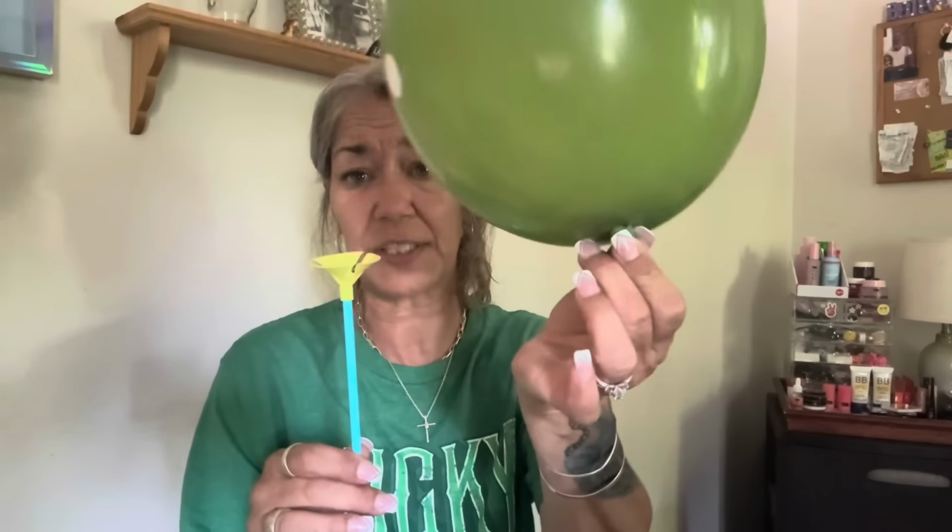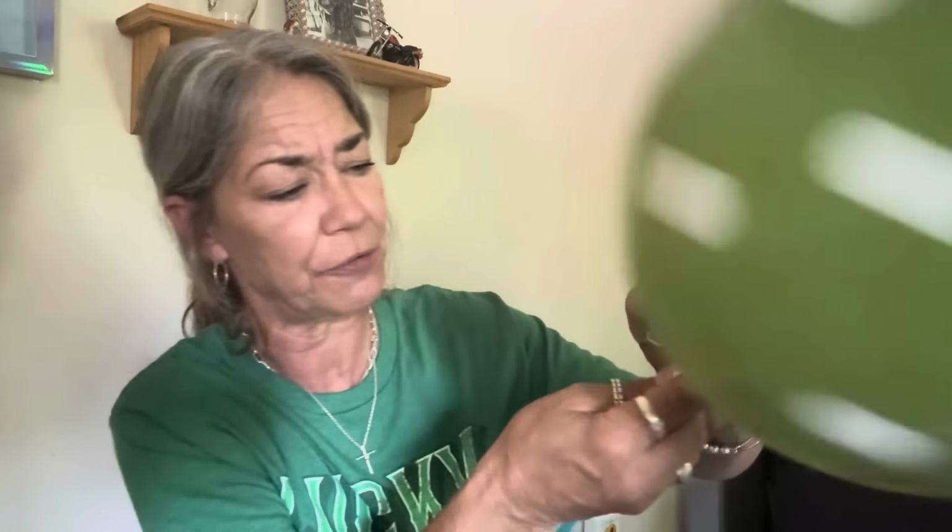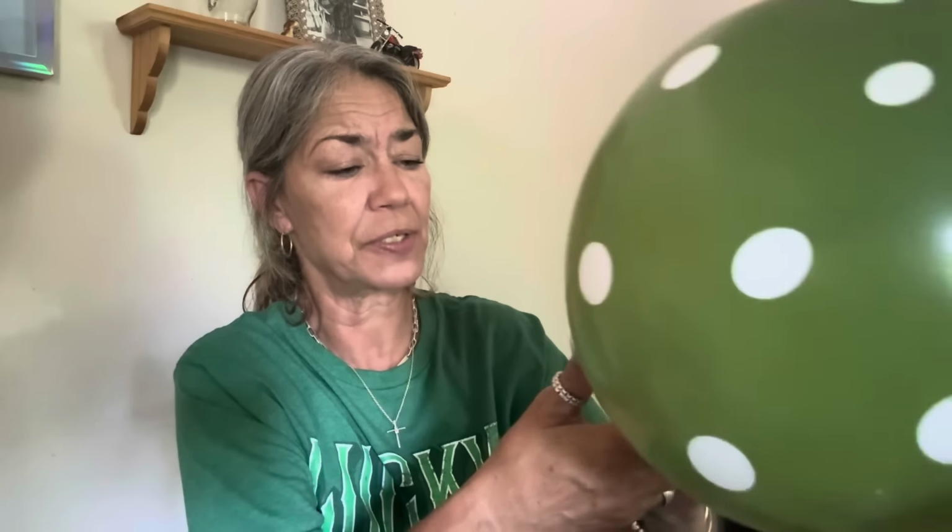Start like this, guys. Start upside down. So your balloon has to be upside down, and you're gonna work like this. You're gonna take one of these prongs here, and you're going to work that above the knot and get that in there, right? So let's work it through. Be careful. This plastic will bust your balloon. So if you're prone to being nervous, let somebody else try it.